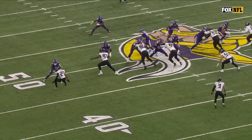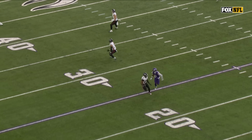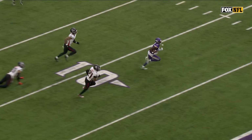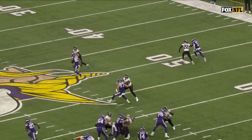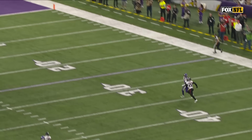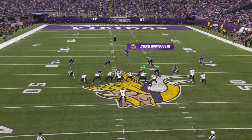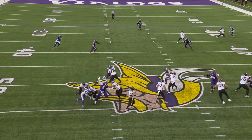More than them, they play only one single high safety. It's actually really good coverage by Mike Hughes, and it's actually the fact that what a luxury to have opposite of Justin Jefferson. Jordan Addison has gotten one-on-one coverage the entire day. This time you're going to see Bijan Robinson never gets out in the flat. That's what allows Josh Metellus, 44.